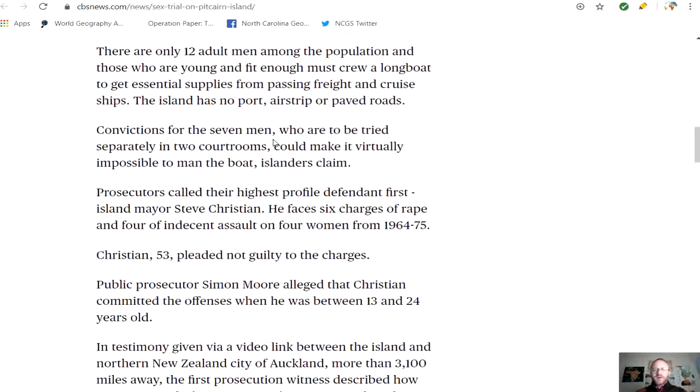There are only 12 adult men among the population, and those who are young and fit enough must crew a longboat to get essential supplies from passing freight and cruise ships. The island has no port, airstrip, or paved road. Now, the reason why is because it has a low-lying shelf underneath the island, and boats that arrive have to dock offshore and take small canoes back to the coast.